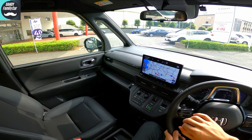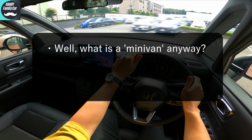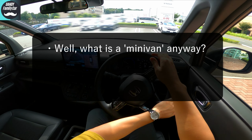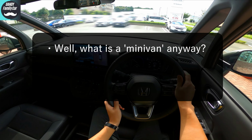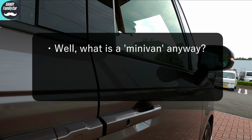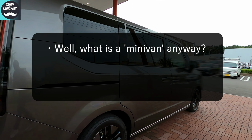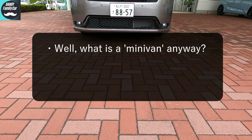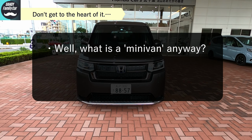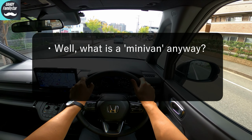Finally, to summarize this new Honda Step Wagon. Well, what is a minivan anyway? They all look alike, so give them a sporty look at least. Let's use chrome parts to make them stand out even more. In recent years, minivans have been desperately racing to show off their presence in order not to be ignored by the masses. The original charm of the van type is convenience and livability.